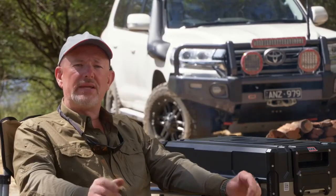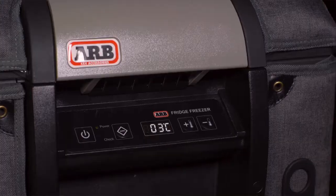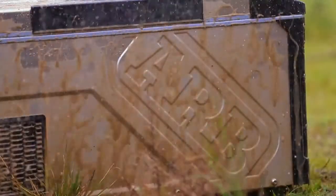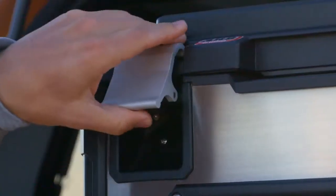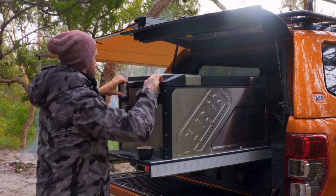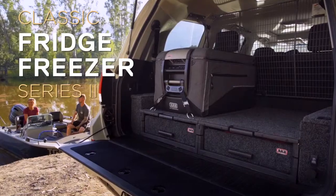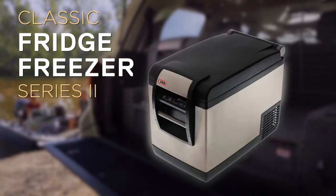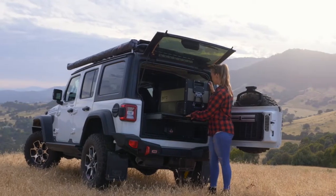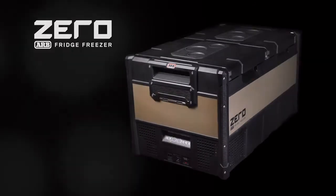All of ARB's fridges are designed in-house and enjoy design characteristics that make them really well suited for use in punishing off-road environments. If you're after the toughest model available, then the 60-litre Elements fridge is the go-to choice. Its stainless steel construction, aluminium latches, UV-resistant trim, and protected electrical connections make it well suited to the back of a ute in any weather conditions. For the budget conscious, our tried and proven Classic series is available in a range of sizes starting at 35 litres through to a 78 litre model. ARB's most recent addition to its fridge lineup is the Zero range, and this is where you'll find our biggest selection of models with sizes varying from 36 litres to a whopping 96 litres.